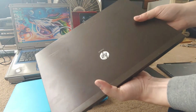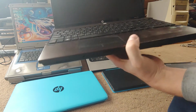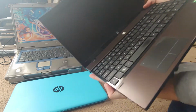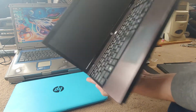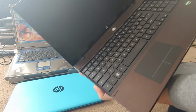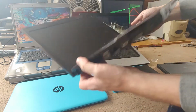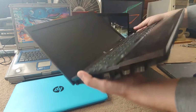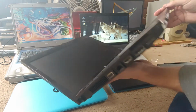And then this one's an HP ProBook, which does not work either. The graphics card or whatever is all messed up. And it won't show anything. And when it does, it just scrambles. So this one's been taken apart several times and definitely not put back together well. I did a video on this one years ago of how it was malfunctioning, and yeah, it's just a piece of shit.